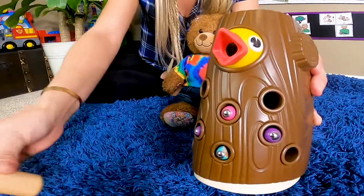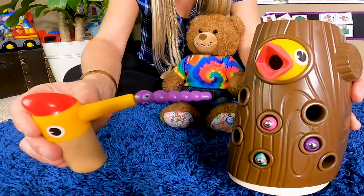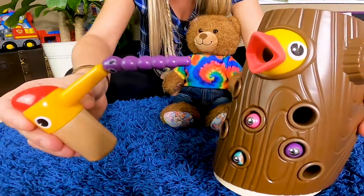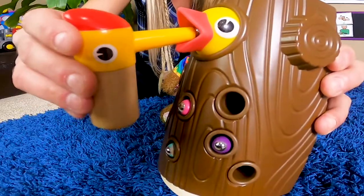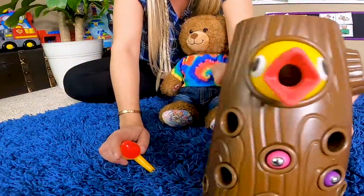Oh, they must be yummy. Let's get more. Fly, fly, fly, fly, and out. Purple. Okay, baby bird, eat. The baby is eating. Yum, yum, yum, yum, yum. Mmm, yay, thank you.